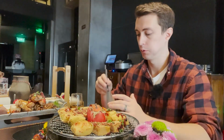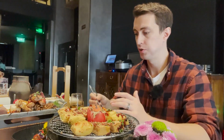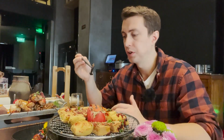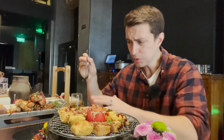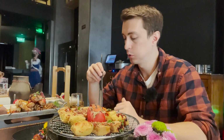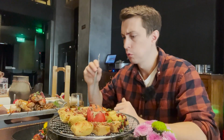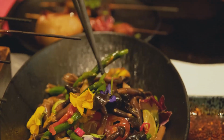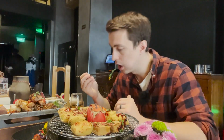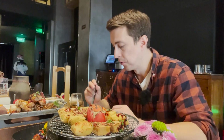Next up, we've got the mushroom dish, and they've seasoned this with lime, which is sort of unique in the dishes you find around here. It's got some little flowers in it as well. That is solid. Quite good. Really rich in flavor. And of course it comes with some other vegetables and whatnot that are also seasoned in that way.